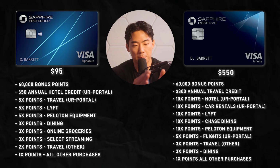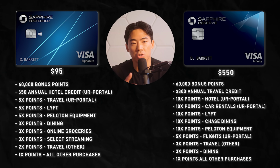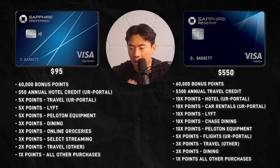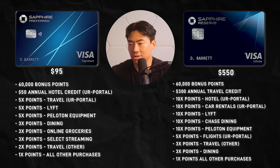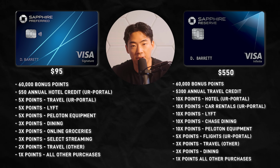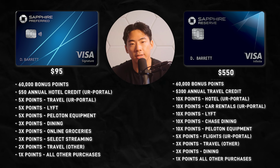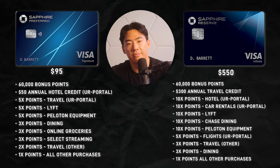Now, comparing the Chase Sapphire Preferred to the Reserve, after going over both of those benefits, we can clearly see that the Reserve card definitely wins in a lot of these different categories. Now, if both of them had no annual fee, this would be a simple answer, Chase Sapphire Reserve, but because it has a $550 annual fee, this is where things get a little tricky, and this is where we need to do some math in order to determine which card is the most viable to get.